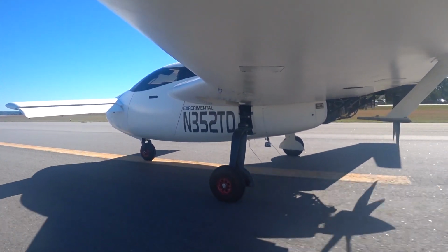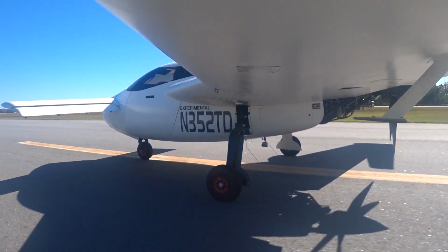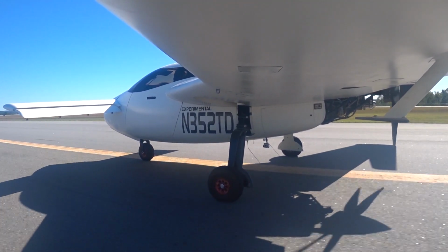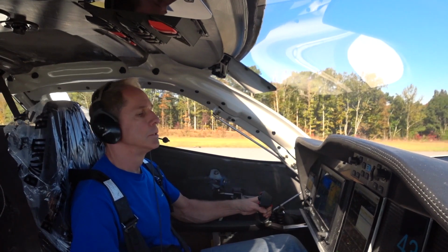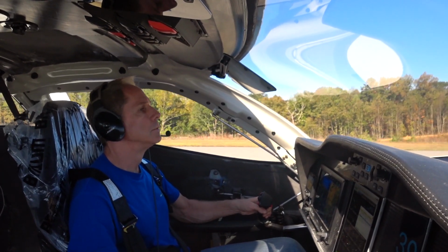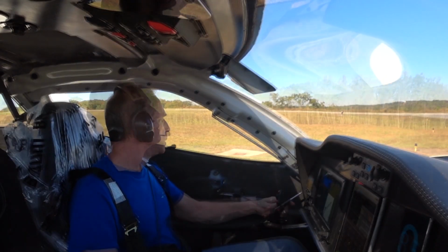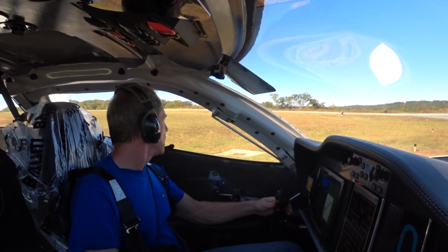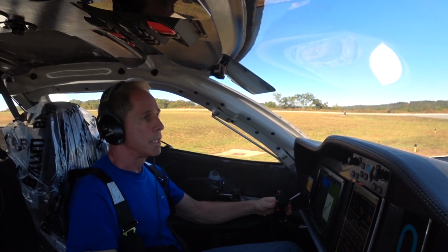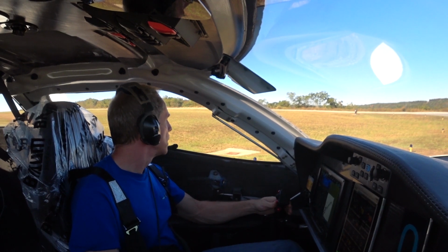Speed it did last time when I did that. Alright, on the brakes. Cherokee County Traffic, Experimental 2 Tango Delta, taking runway 23 for high speed taxi, reverse direction, Cherokee County.